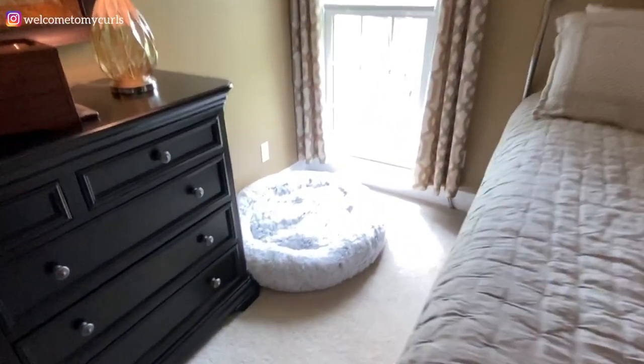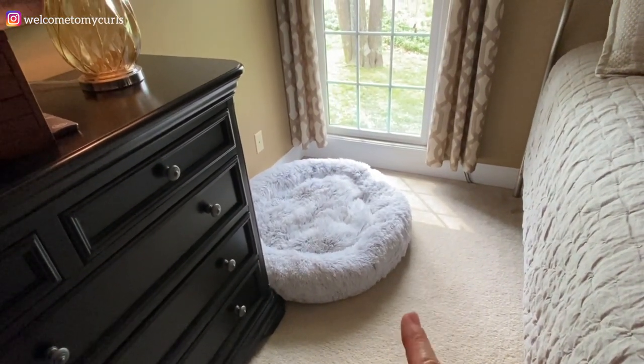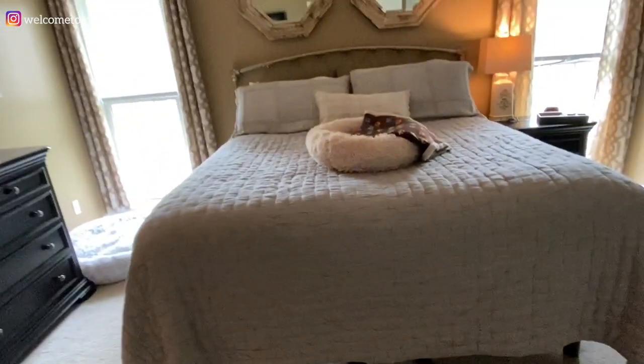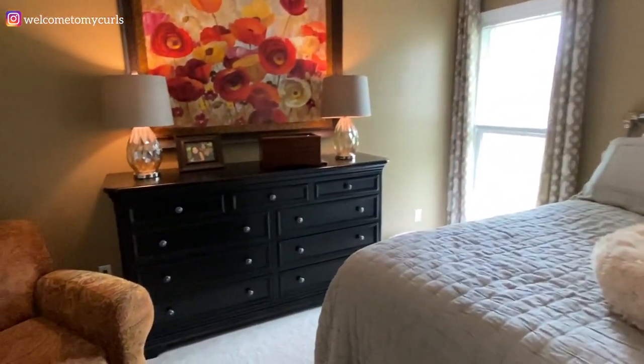And then Pollux's bed stays over here in the corner. But at night, Pollux doesn't like to sleep in the corner, so I drag his bed right here. He likes to sleep at the foot of our bed, and that's where he stays all night. But this is kind of our bedroom.